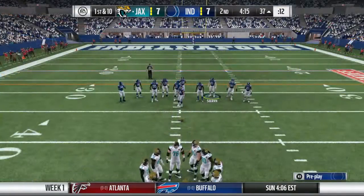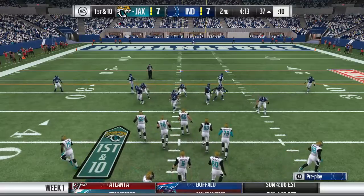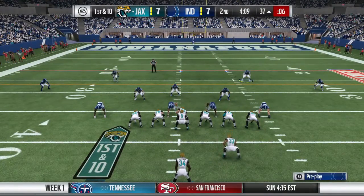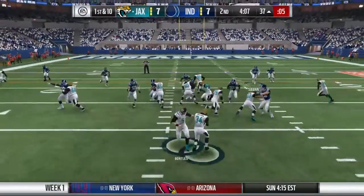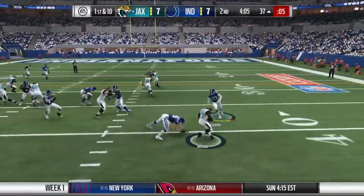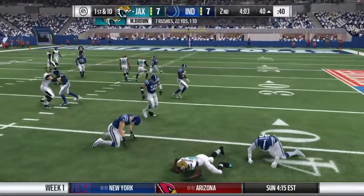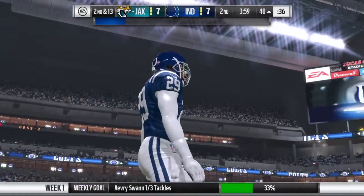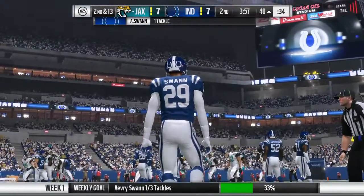So they pick up the first down after the run, and now they approach for the fresh set. They come up in an offset I. This is Brown on the carry. Muscles him off. And he'll be brought down, losing yardage back at the 40. A loss of a full 3 yards, and now it's 2nd down.